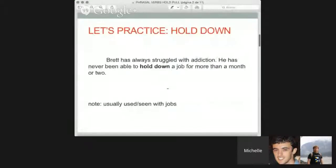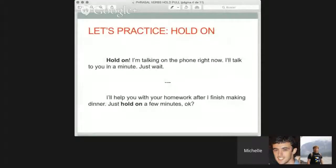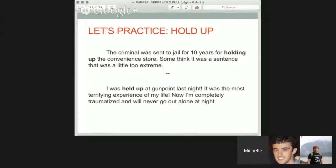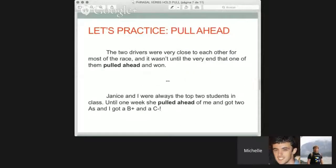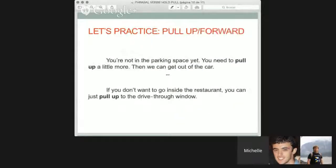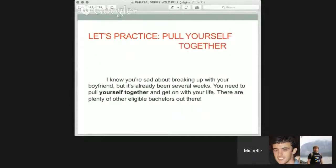I'm just going to go quickly through the examples, just read through the phrasal verbs. Okay, so really quickly, the ones we saw today, we saw 10. We saw hold and pull. So as a quick refresher, we saw hold against, hold down, hold on, hold out or hold out for, and hold up. And then with pull, we saw pull ahead, pull for, pull off, pull up, pull forward, pull over, and pull yourself together.